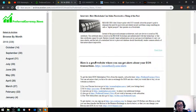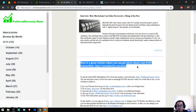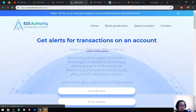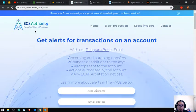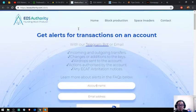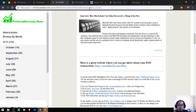Also found here in the newsletter is this link, where you can get notified first about your EOS transactions, or monitor your EOS transactions. I think it's called link forty.com/alert. Cool. Useful.